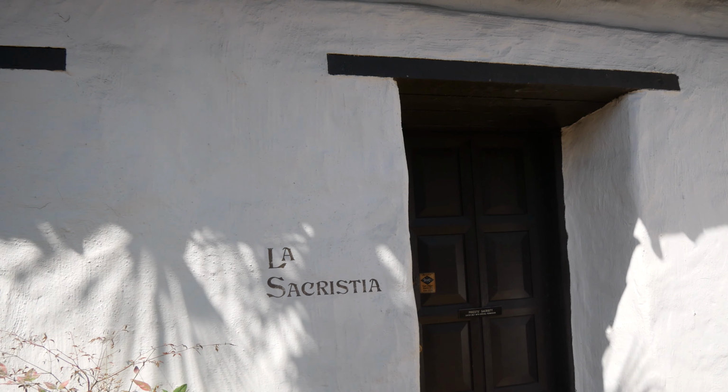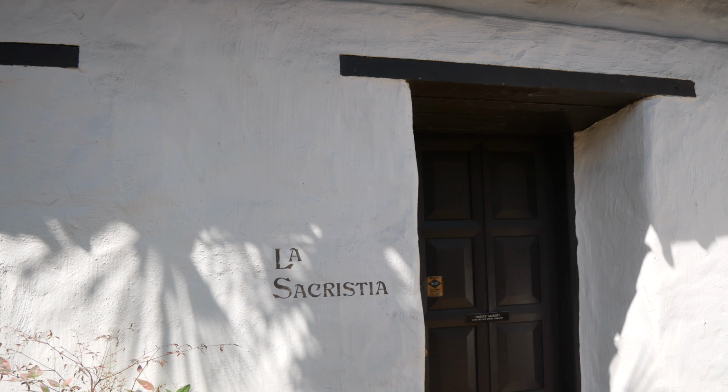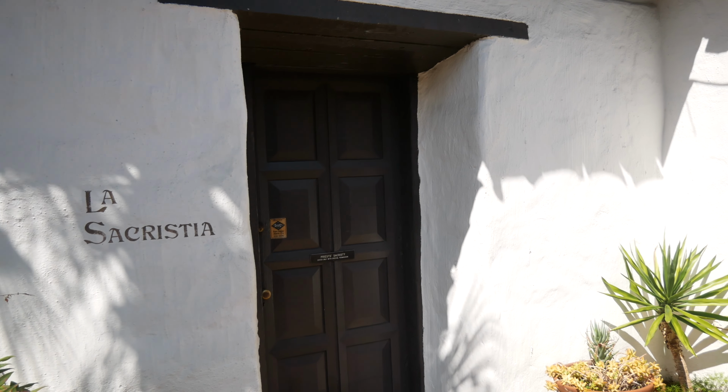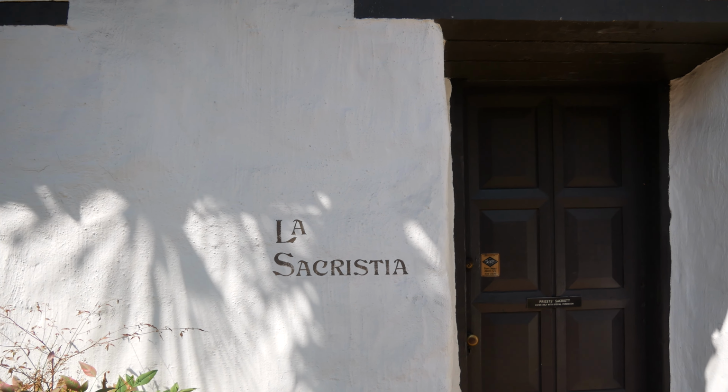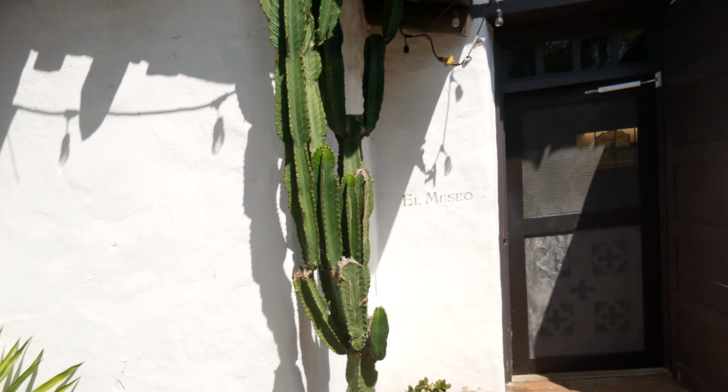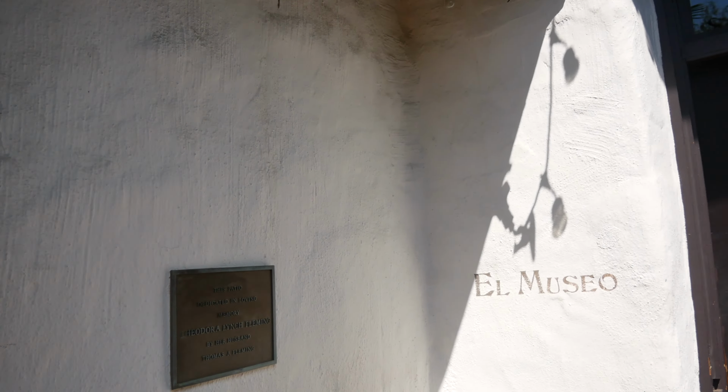It's crazy. I think the Catholic Church actually owns this land again, so some of these things, like the priest's sacristy, you can't actually enter unless you have permission. It's very interesting. But the museum.